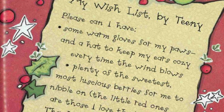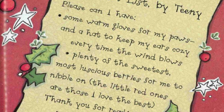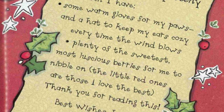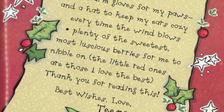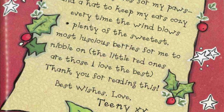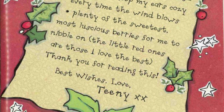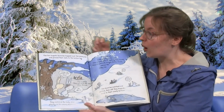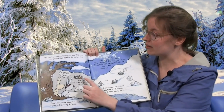This is Teeny's list. Please, can I have some warm gloves for my paws and a hat that keeps my ears cozy every time the wind blows? Also, plenty of sweetest, luscious berries for me to nibble on. The little red ones are those I love the best. Thank you for reading this. Best wishes, love, Teeny.